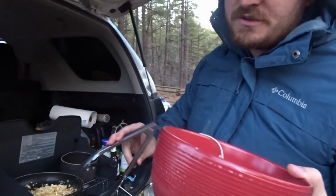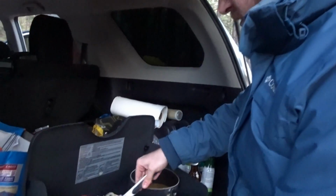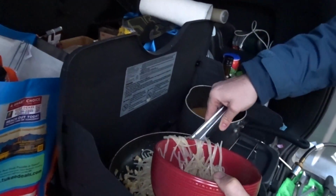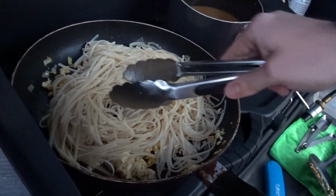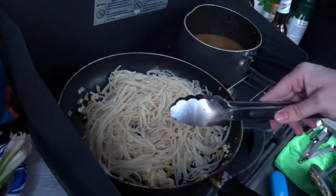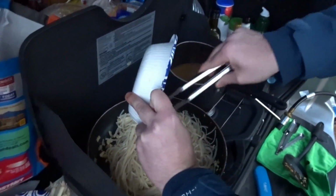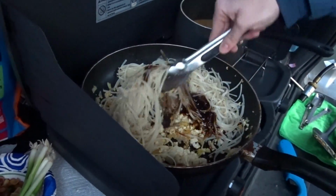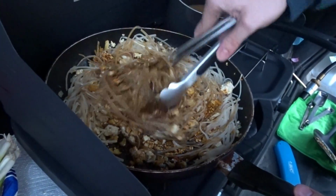So now we're just gonna add the noodles and add the sauce together to really get the final product flowing. And then we're gonna add that sauce. And we're gonna mix all of this together. We're gonna add 2 eggs, and then we're gonna add some chives and some peanuts, and then it'll be good to go.